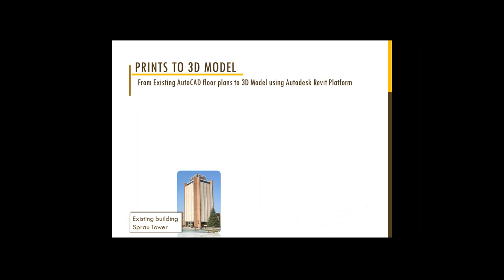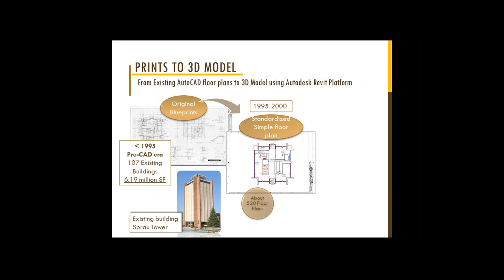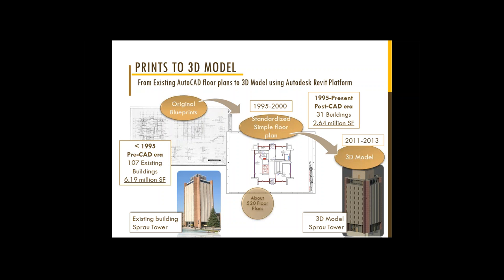But first, going from prints to modeling. Prior to 1995, we had around 107 buildings, around 6.19 million square feet. Those are the original blueprints. We converted those blueprints to a standardized simple floor plan. So from 1995 to 2000, which is about 524 plans, we converted those to a simple AutoCAD floor plan. From those simple floor plans, we were able to incorporate them into Revit, from 2011 to 2013, to generate our 3D models.